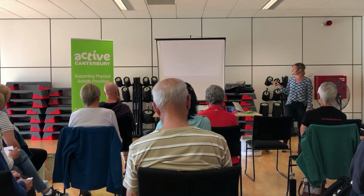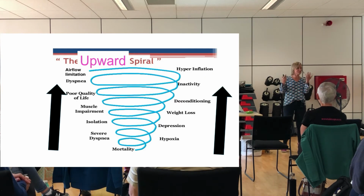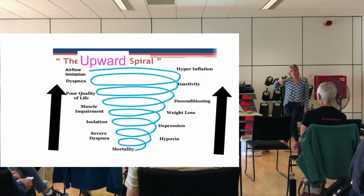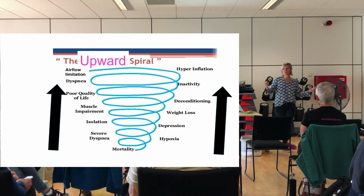So what exercise does is help with the upward spiral. By getting people out and exercising safely, you increase the efficiency and strength of their muscles, and more efficient, strong muscles use less oxygen, so you're able to do more. Then you're able to get out of the house, and then you have social contact, and then you're able to do more. In fact, research has shown that pulmonary rehab, which are those physical activities, and just ongoing physical activity, is as effective, if not more effective, than taking inhalers.